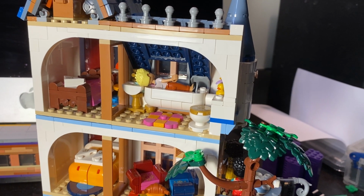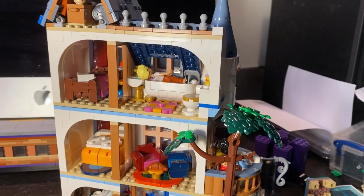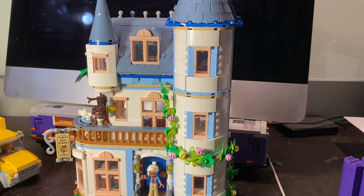Lots to do here, and really just the decorating was really fun. Definitely recommend this for the interior details. And overall, I highly recommend this to adult fans of Lego.